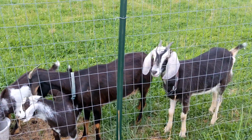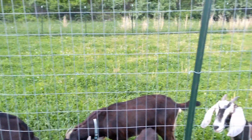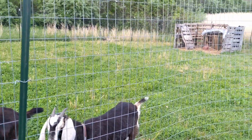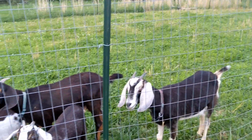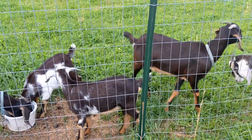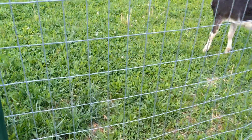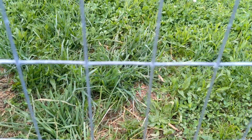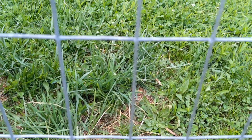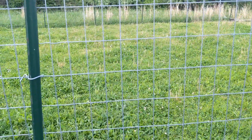Well, here we are with them in their nice little pen that is maybe too little for 5, but certainly big enough for 2. Pretty soon we'll have it that way. And in the meantime, since they're out grazing so much, their grass is growing nicely. So pretty soon they'll have plenty to graze on in here.